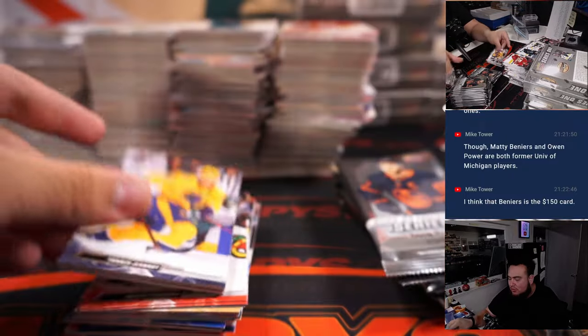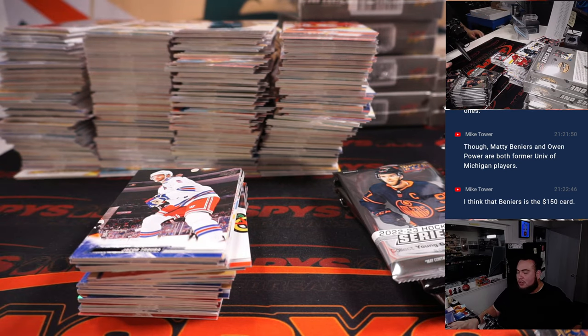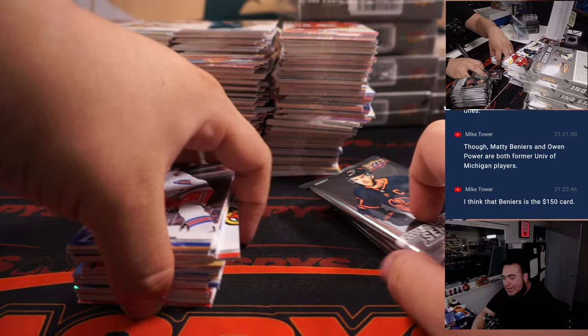If you can get a high gloss, I remember the biggest high gloss I've ever pulled in my Series 1, Series 2 career was Jake Guentzel. I pulled it for one of our customers back in Hockeyland. It was right at the right time too, when Pittsburgh and Jake Guentzel were just killing it in the playoffs. It was out of an ice hockey break. I pulled a high gloss Jake Guentzel. That was crazy.